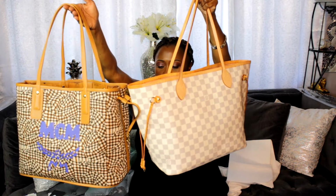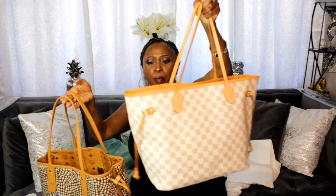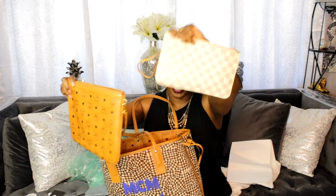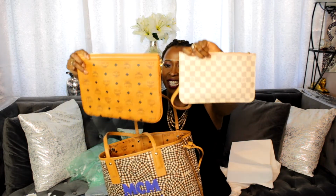So here we go. Here's our 2 bags. I think the Louis is a little bit wider at the top than this bag, but they look like they can hold the same things. And then for my little pochette holder in here, my Louis bag, look how big of a difference. You're getting so much more in here with this separate bag than I get in the little pochette that comes with my bag. So it's a big difference. If you're looking for something different or something in comparison, I would say this bag is definitely worth a shot.